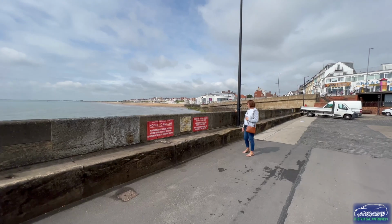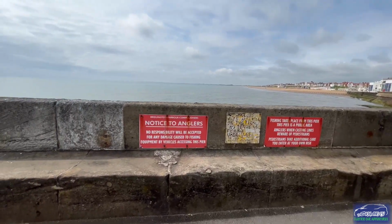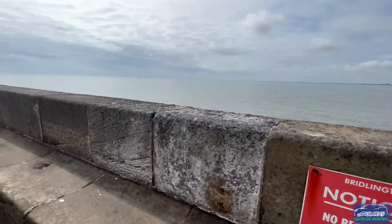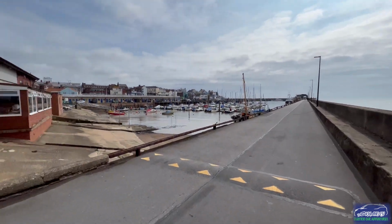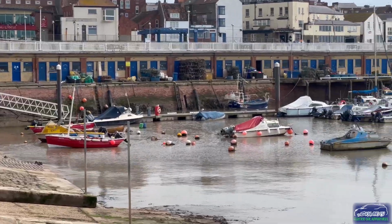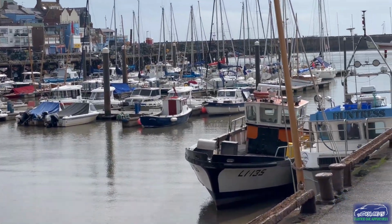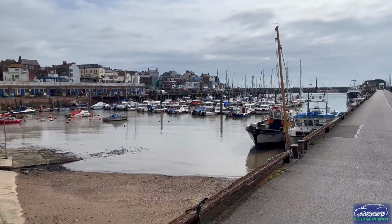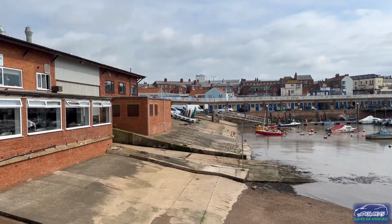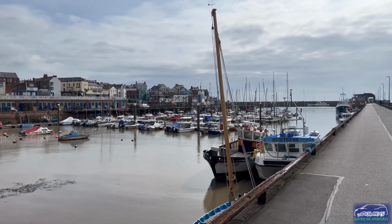Now down at Harbourside. Yeah, fishing takes place from this pier. This pier is a public area. Anglers when casting lines be aware of pedestrians. Notice to anglers. So yeah, you can fish from this bit here. And this is the harbour. Cafe, bar and restaurant there. Again, not a lot of people about. It's early, it's what, 10 in the morning now, 10:15 or whatever.